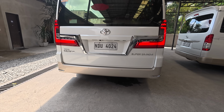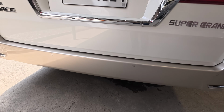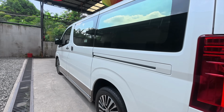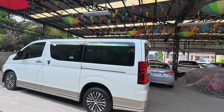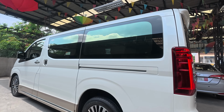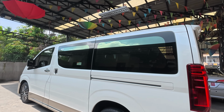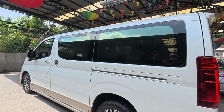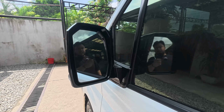And of course, similar to its front grille, it also has a chrome trim. The rear bumper of this Grandia also has parking sensors. And I don't know if you're seeing it from this angle, but the Grandia comes with this green tint. I think these are called privacy tints. So when you purchase one of these, you no longer have to install a tint, at least on the side of it. Look at how huge the side mirror is.